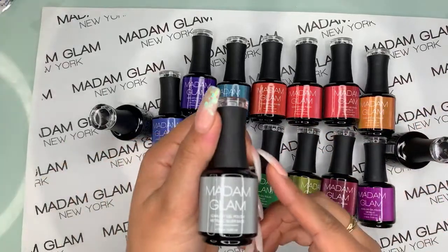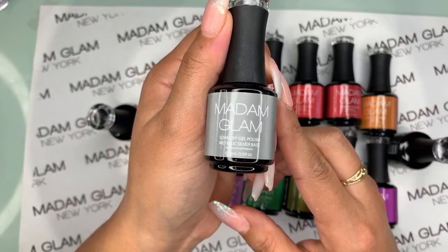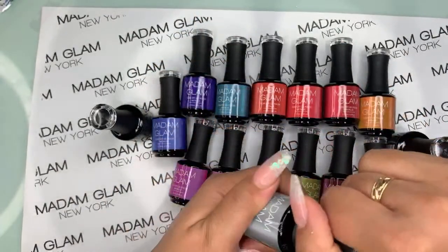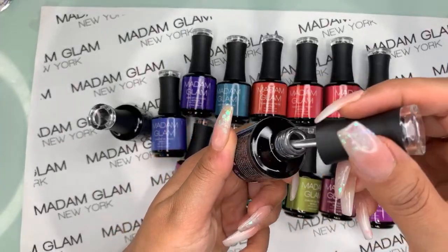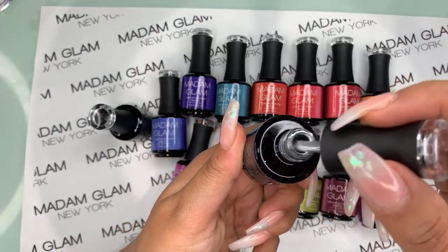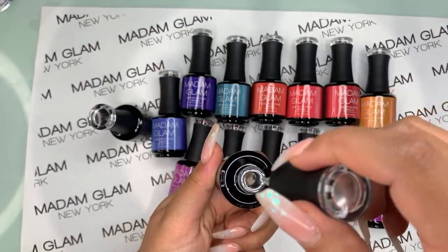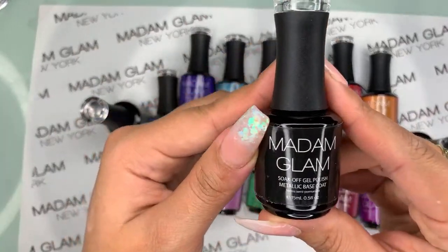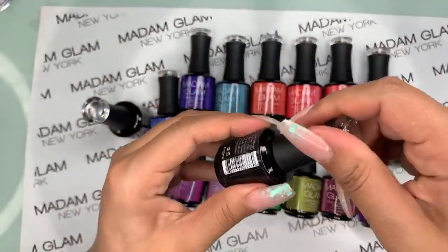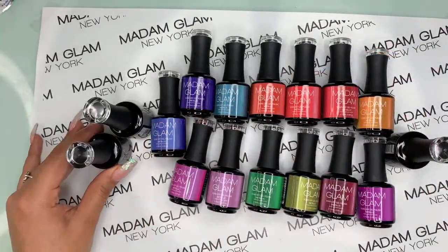And then you will also need to get the Soak-Off Gel Polish Metallic Silver Base. For you to be able to achieve the metallic look, you're going to have to apply this first, which is a really pretty silver. And then you're also going to need to apply the metallic base coat, which just looks like a regular base coat. So I'm going to go ahead and get started.